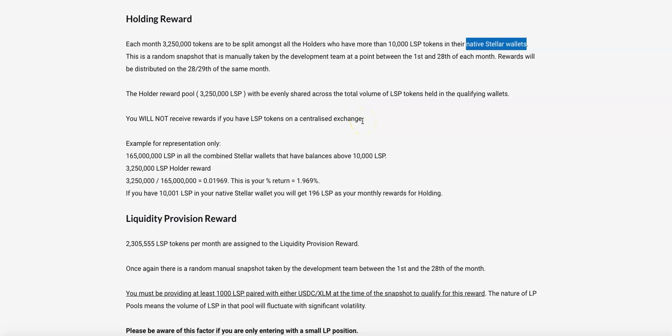And there's plenty of people with open orders on centralized exchanges. I would always use the SDEX, the Stellar decentralized exchange, and use Lumenswap as your client. You can't go far wrong in terms of accurate price, and you can't go far wrong in ensuring that, if you're using your native Stellar wallet with the Lumenswap client, you are potentially accessing that holding reward if you have enough tokens.